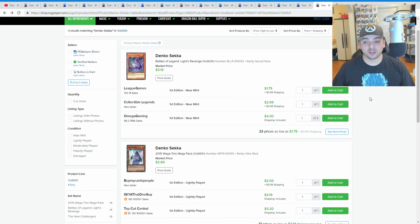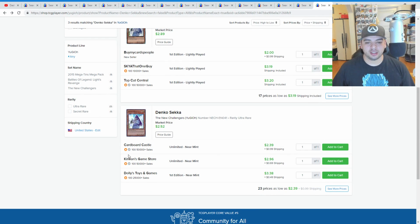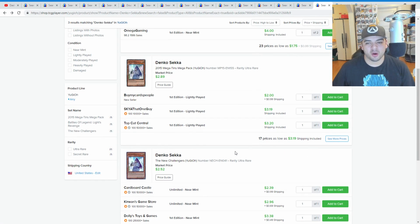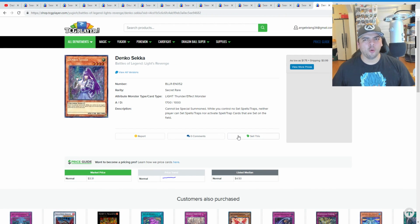Another card that actually is increasing in value, not as fast as Inspector Border, but nevertheless it's increasing in value, is Denko Sekka. I mean, besides the ultra rares that are slowly increasing, they went up almost $1. Looking at the Denko Sekkas from Battle of Light's Revenge, it's $3 over here, but we're seeing it almost near $4 for this card. And the secret rare is more important to look at because it had a lot of walls.